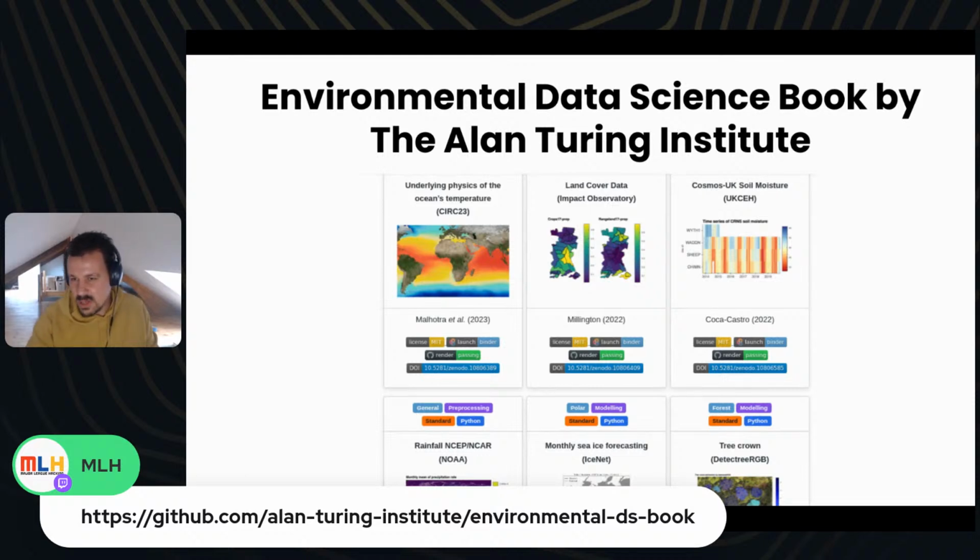And soil moisture: you can imagine if there's no soil moisture anymore, the plants will die. So it's really about that, and rainfall, monthly sea ice forecasting, tree crown, whatever. There are so many things you can get from the Environmental Data Science book. It's really impressive. Also all open source, you can imagine. I only present open source projects. Would never advertise anything else.